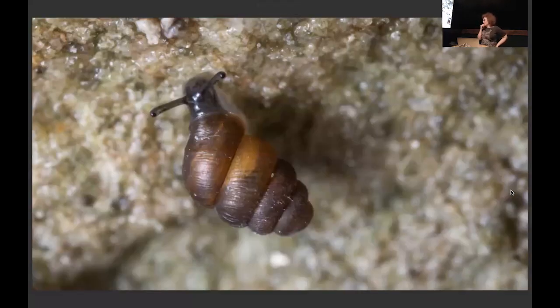This is one of my favorite creatures I've ever spent time with. This is a bluff vertigo snail. Discovered by Lori Schroeder, a volunteer researcher and master snailer. She's absolutely incredible. And these are 2 millimeter snails that only live on vuggy limestone habitat. And if the pipeline is approved, it will go directly through the rock. They will blow up the rock that these snails live on.